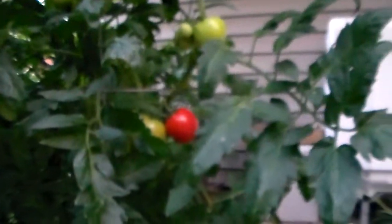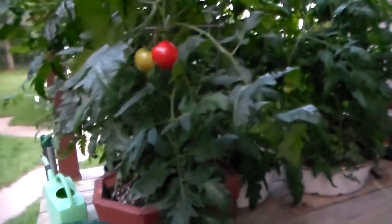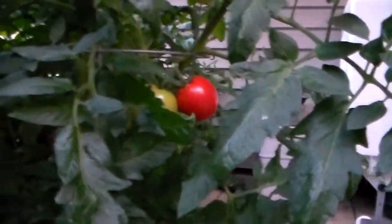Got tomatoes going too. Oh, I swing around this way. I've got my tomatoes in the pots here, and they are really doing great. I've actually got a whole bunch of ripe tomatoes on them. And for being in the pots, they've been doing really well. The tomatoes are just really delicious. Of course, you probably already figured that.